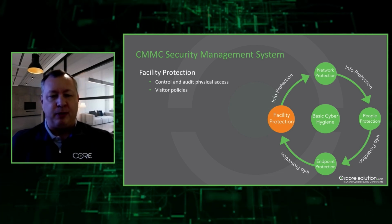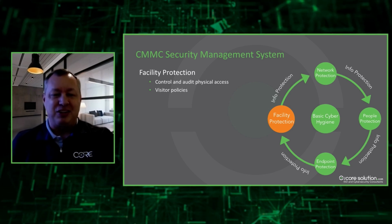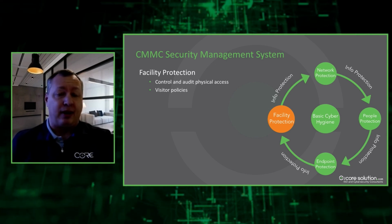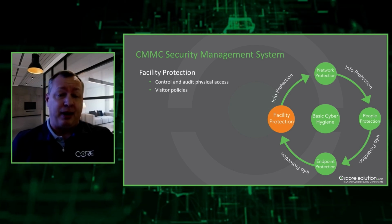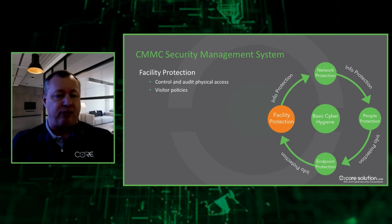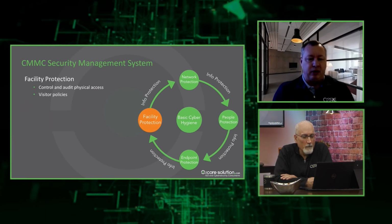Along with facility protection, tied all the way back to network protection, you need to think about those network jacks that are all around a lot of offices. Are they open at all times? Can I just plug into a network jack and get on a company's prime network? Or are they disabled until they're needed? That's part of the facility. So all these things together make up facility protection.